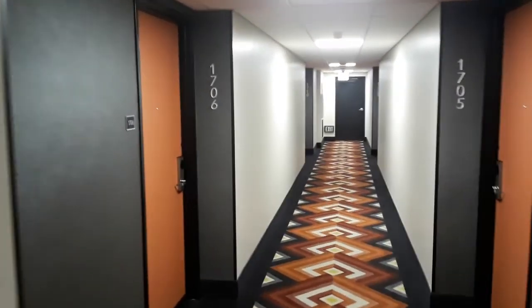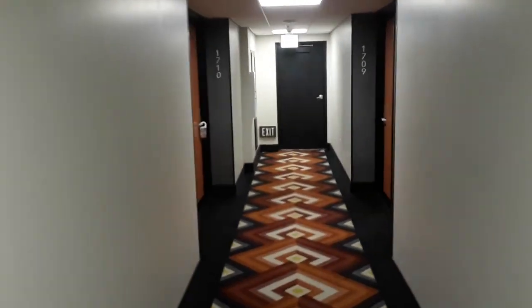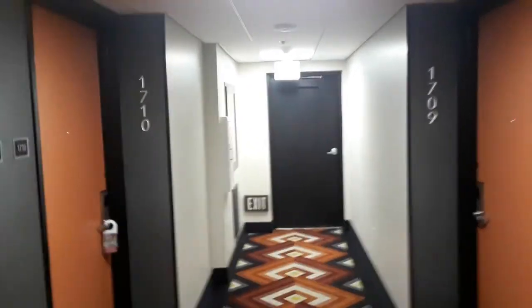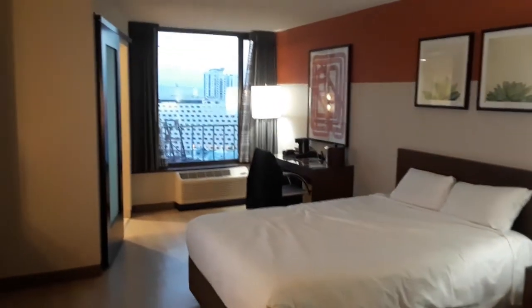I like the color scheme here, and I'm liking the carpet. It smells nice. It's not old or musty. This place was built in 1970 or 71, something like that, so it looks pretty good for how old it is. Here I am, 1710. And in we go. I've been living in this room a couple days already, so don't mind the stuff laying around.